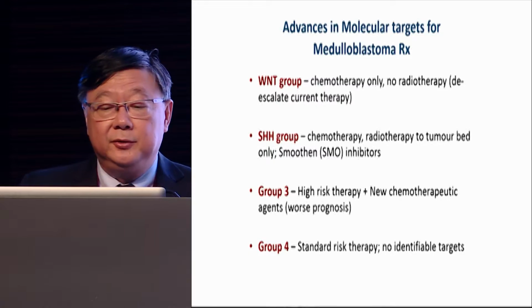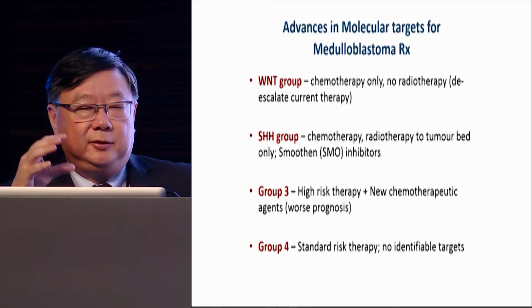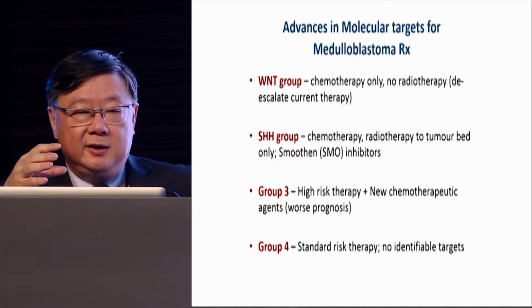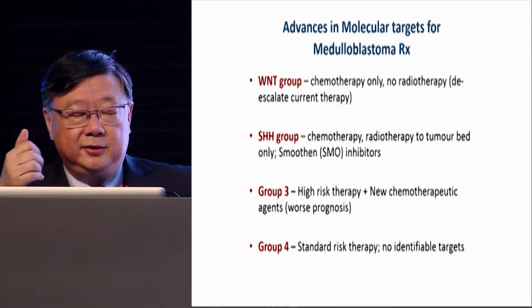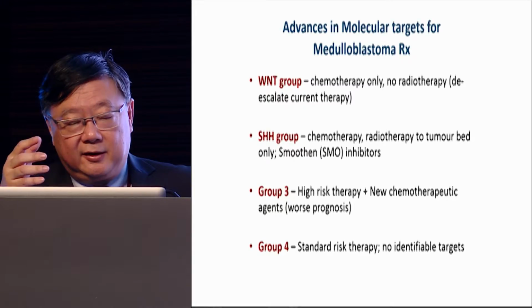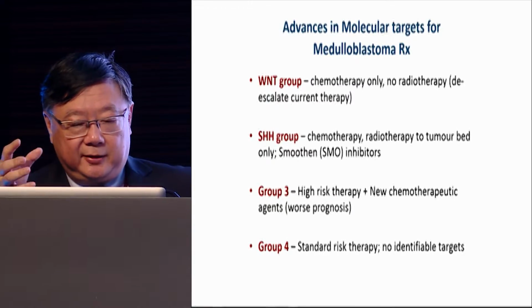That if you're in the WNT group, maybe you do not need radiotherapy. If you look at children with medulloblastomas, even though the prognosis is very favorable, they can survive for several years, but many of them actually suffer the effects of radiotherapy. So for instance, low IQ, changes in endocrine needs, stunted growth, right? And so that's actually a very bad outcome in some ways, although they survive, right?